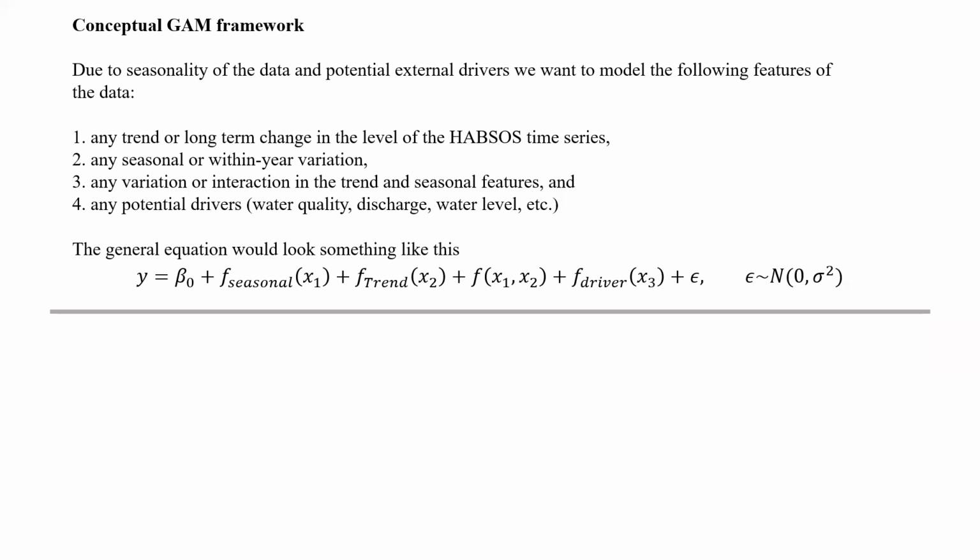So, back to the GAM framework here. Due to that seasonality of data and potential external drivers, we wanted to look at the data a couple of different ways. We wanted to see if there was any trend or long-term change in the K. brevis abundance data, if there was any seasonality and within-year variation, and maybe a potential interaction of those two effects, and then explore potential drivers of water quality, discharge, water level, et cetera.